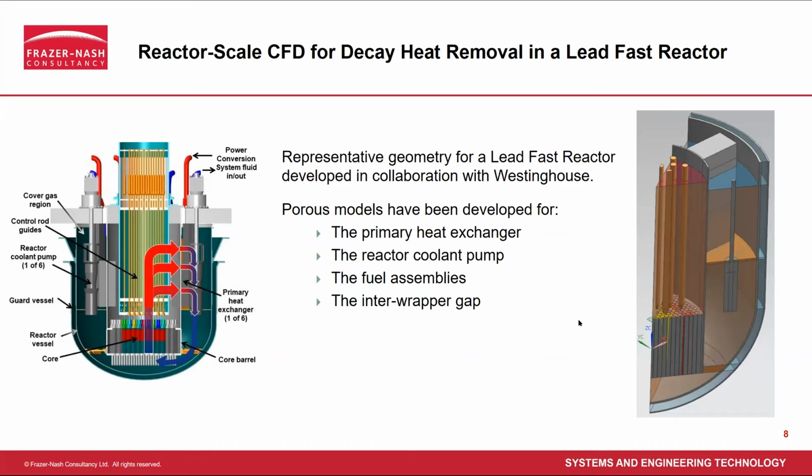And we're making good progress with that. We built our sixth model and we developed our porous representations for fuel, pump, heat exchanger, and the inter-wrapper gaps. And we're currently getting that up and running and solving.